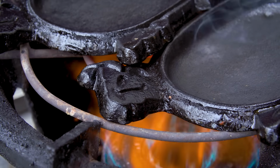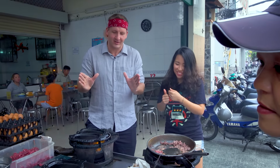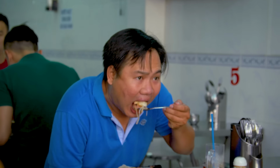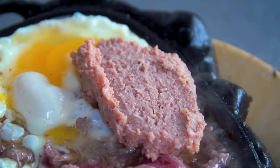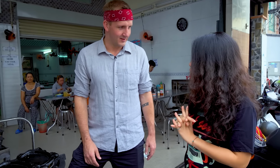First of all, the pan is shaped like a cow, so you know you're eating beef. I like that. It's very clear. Is this a normal breakfast in Vietnam, in Saigon? Yeah, it is, because it contains a lot of nutrition. You know the name? Bò né? Bò is beef. Né literally means avoid.